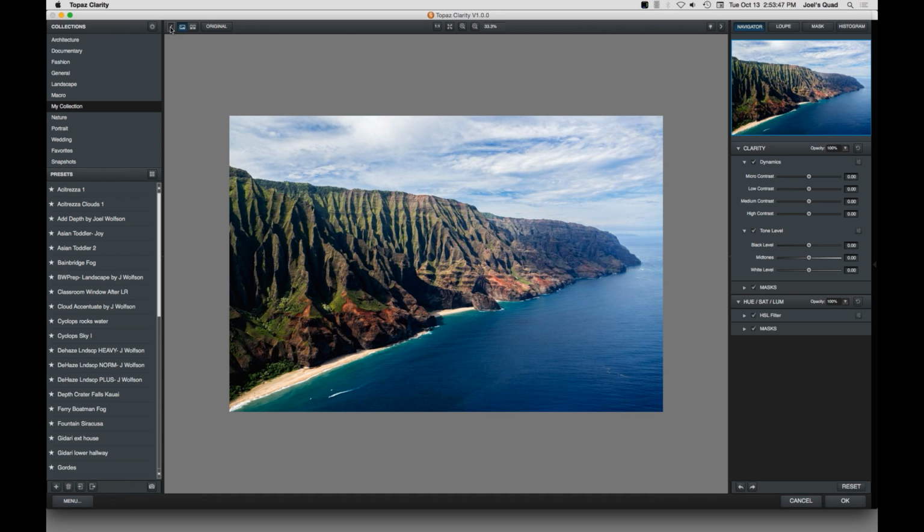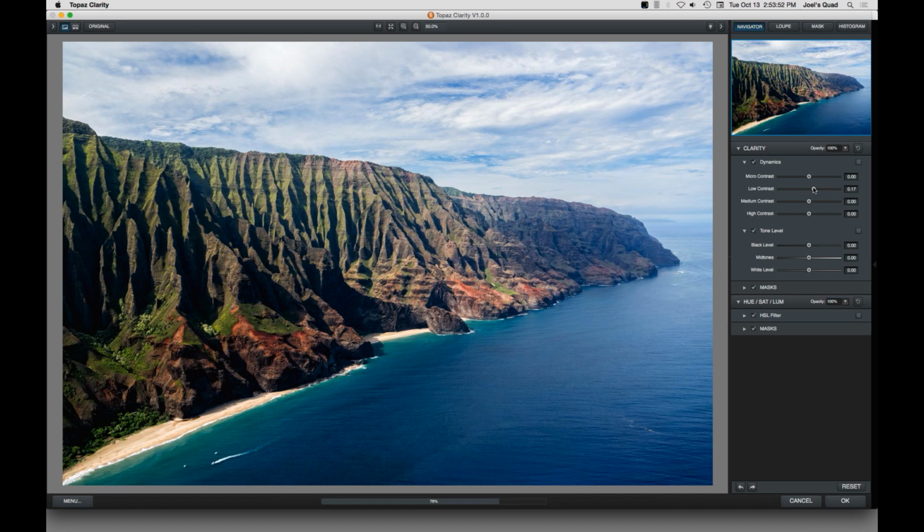Let me turn off these presets. So that's pretty good. I'll do some in the medium, and again, remember our black levels got a little too black in the blacks, so we can bring that back up just like we did before. And I think the high contrast, I'm going to bring that down a little bit too. And now I think that's looking pretty good. And let's just enlarge that.